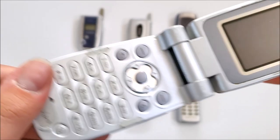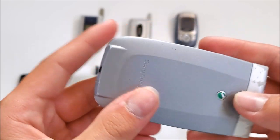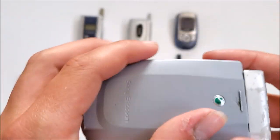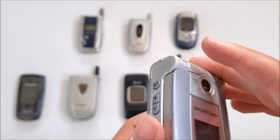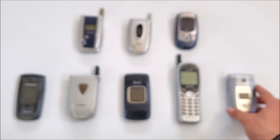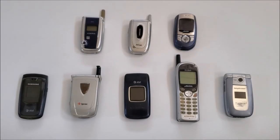Here's the last untested phone. This is a Sony Ericsson Z500A on Singular. I do not have the battery for this one. And when I plugged it in, it did not show any signs of life. So those are the untested phones. And now I will show you the three remaining broken phones.